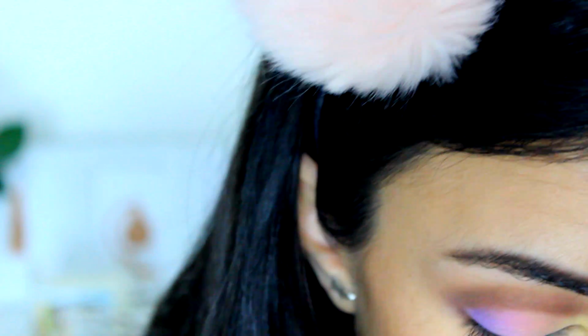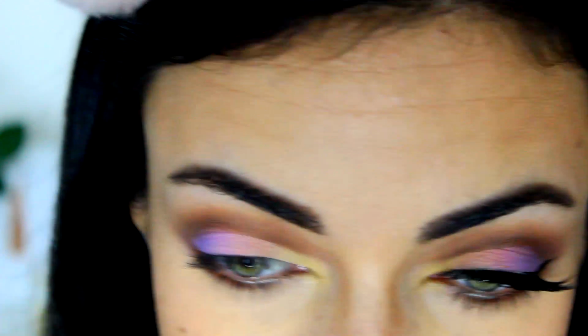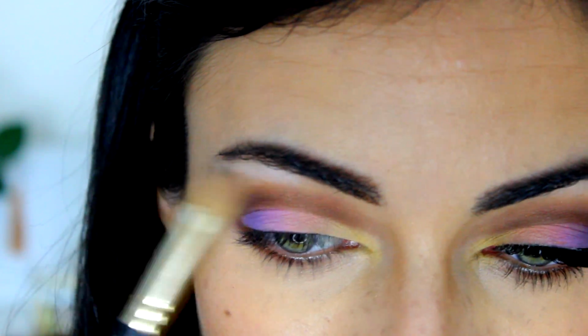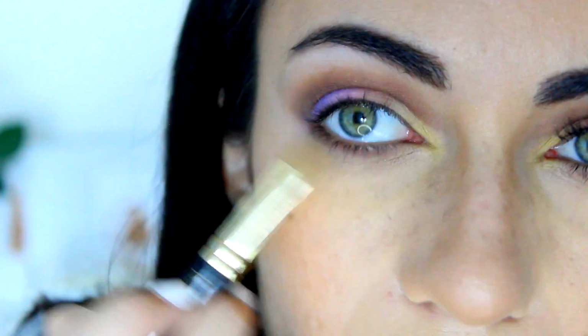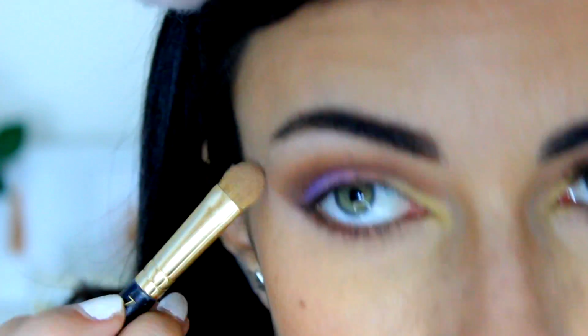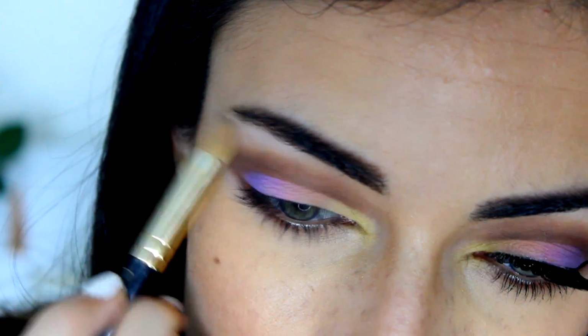And then I'm going to highlight and define a little bit with the MAC 252 brush and Violet Whip, which is this very light purple shade. I'm going to take this under my eyebrow to highlight a little bit. And then I'm also going to clean under the outer corner right here, as I like to do with most of my looks, just to sharpen this outer edge and lift the eye look up, and just clean this outer corner a little bit. Like this.